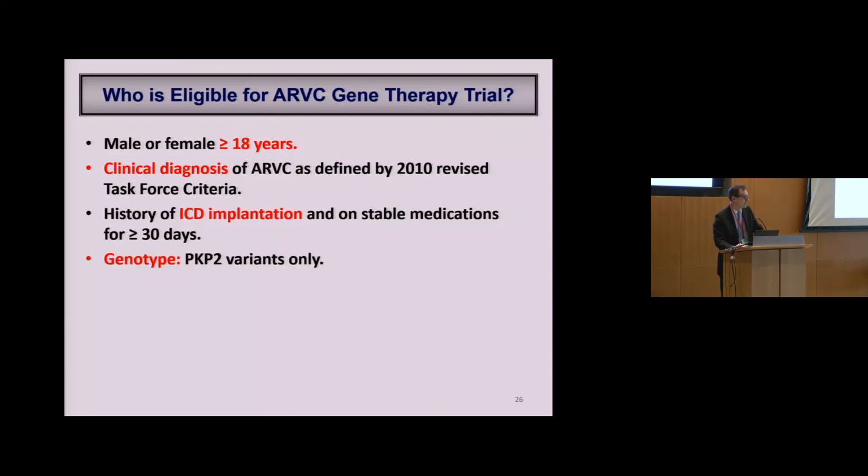The gene therapy trials that are currently in development are for PKP2 variants only. So that's the most common genetic cause for ARVC. And we're planning on including PKP2 patients only at this time.